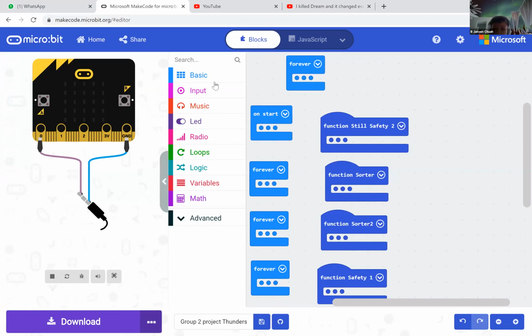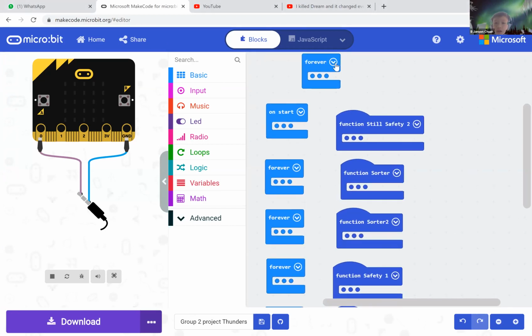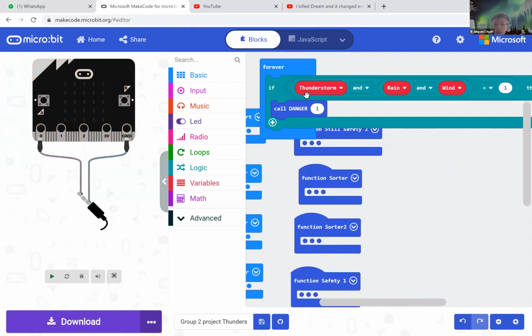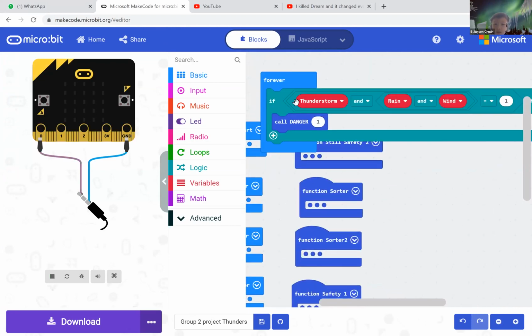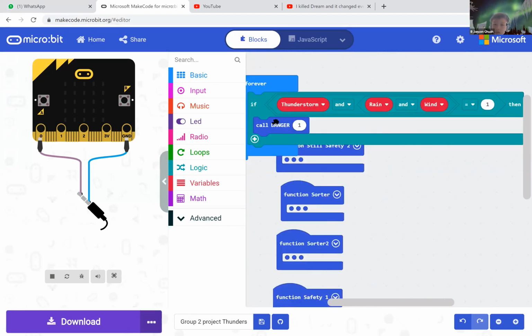Okay, so this is our project coding group 2, and I will explain the whole coding one by one. The first one is this. It will detect if it's thunderstorm, rain, and wind, which means it is danger. So it will call the danger.